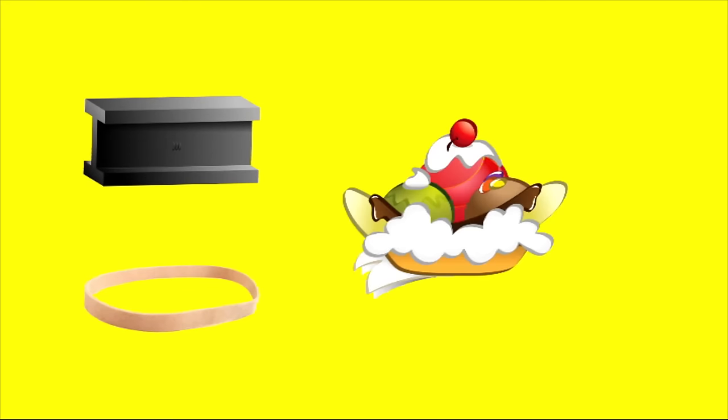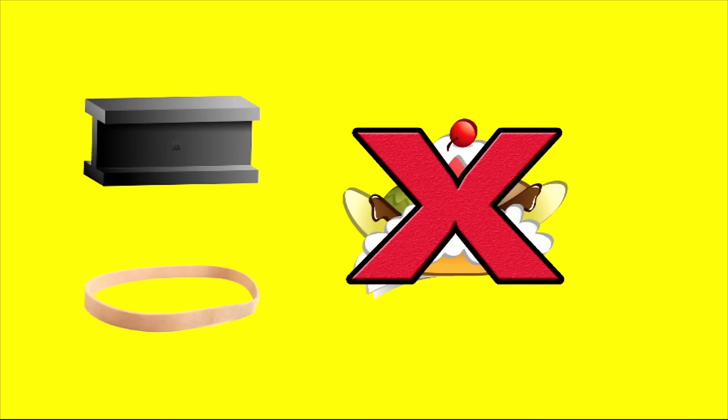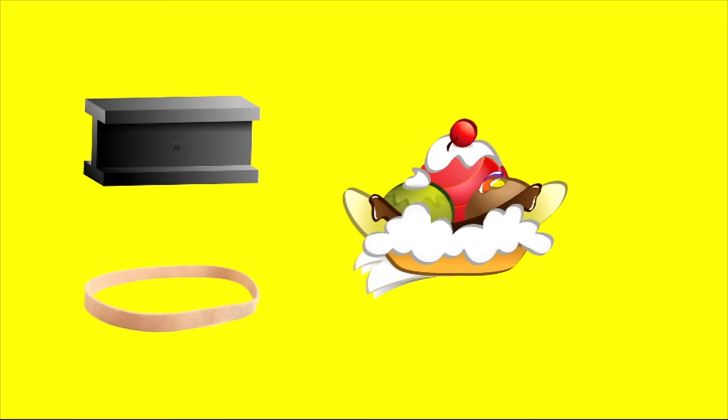This is a steel bar. This is an elastic band. And this is an ice cream sundae. We're not talking about ice cream sundaes now, though. So get that out of here.